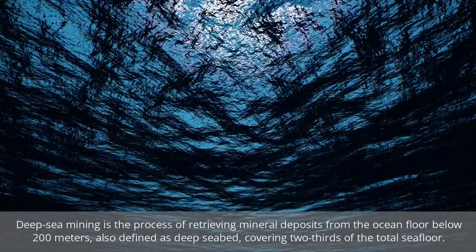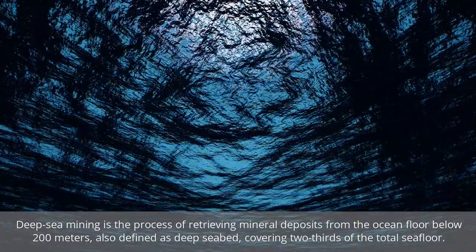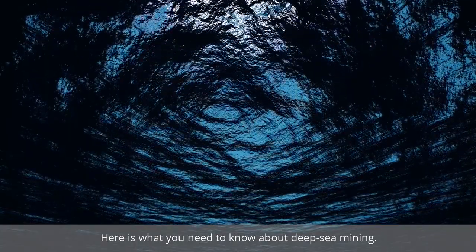Deep-sea mining is the process of retrieving mineral deposits from the ocean floor below 200 meters, also defined as deep seabed, covering 2/3 of the total seafloor. Here is what you need to know about deep-sea mining.